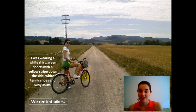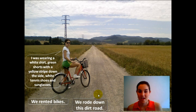This bike, we live in the city Vitoria-Gasteiz in Spain, and they have this really cool thing where you can rent bikes for free. So you rent a bike, I think it's 4 hours or 5 hours that they let you have the bike, and then you have to return it. So that's the bike we rented. And of course, this is the road that we rode down.